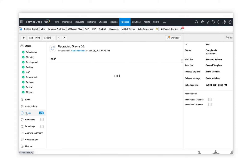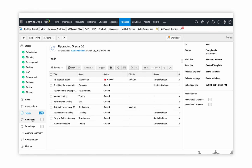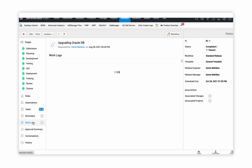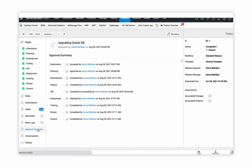All the tasks that are added will be listed under the task segment. Likewise, you can add reminders that you need on your release, and these reminders will be listed on your home page. Work logs added will be tracked in the work log segment, and all your approval summaries will be defined in the approval summary segment.